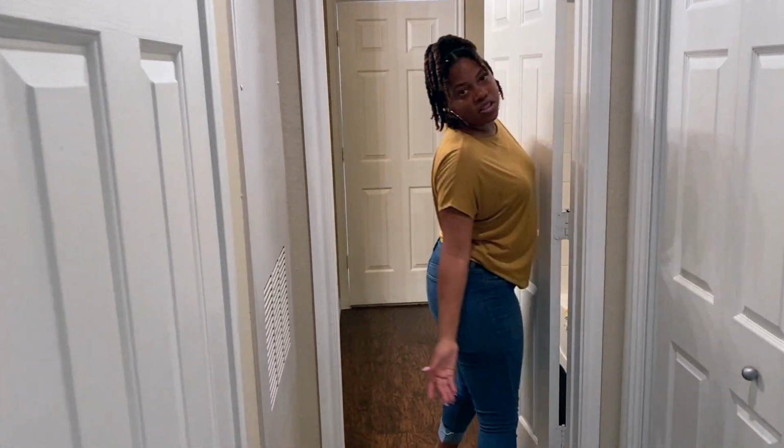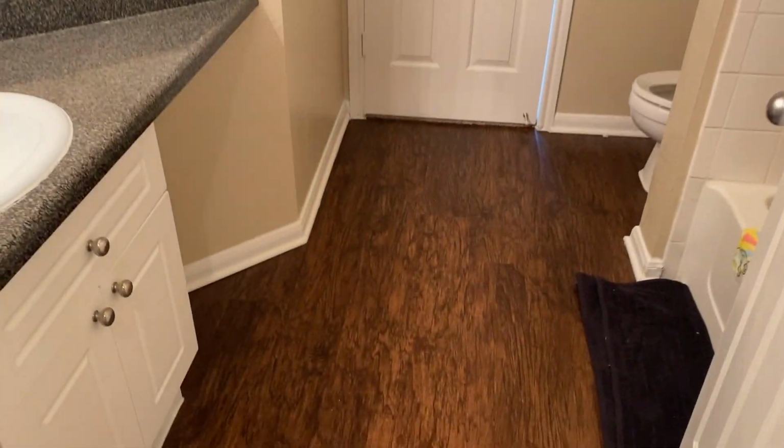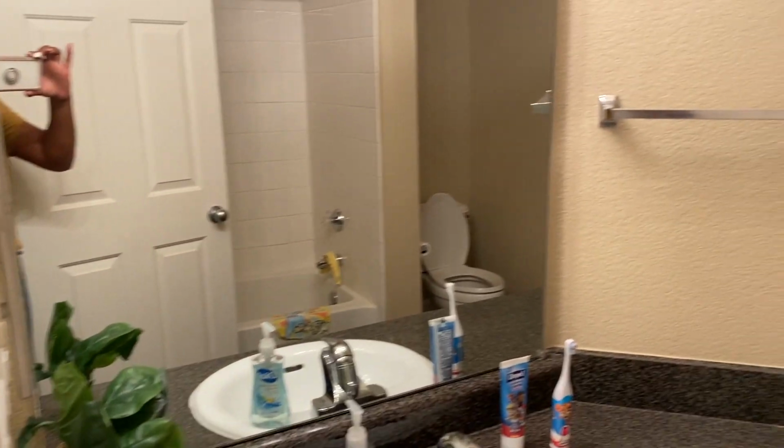This is our daughter's bathroom. The girls' guest bathroom, which is really cute. They don't have curtains or nothing yet, but this is where they would be. This is their sink and their toilet. Pretty basic, right? Everybody knows what a bathroom looks like.